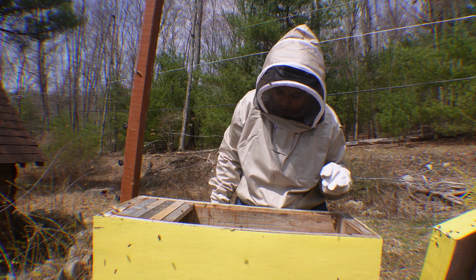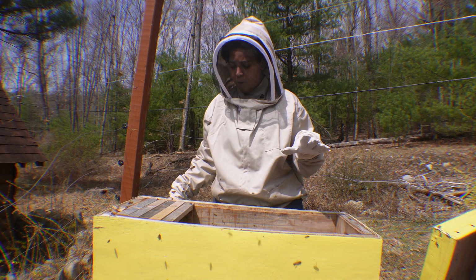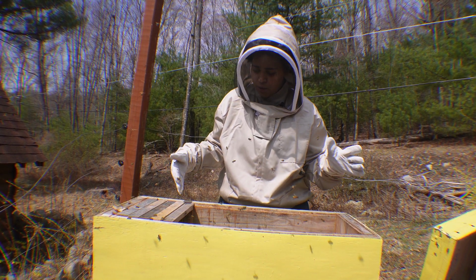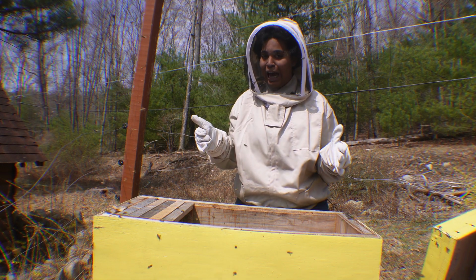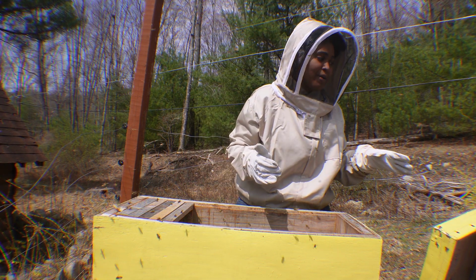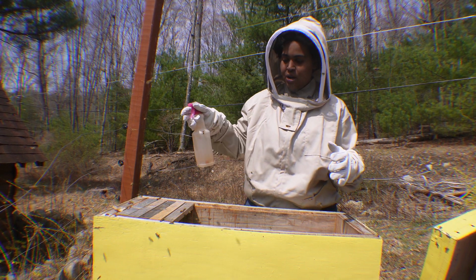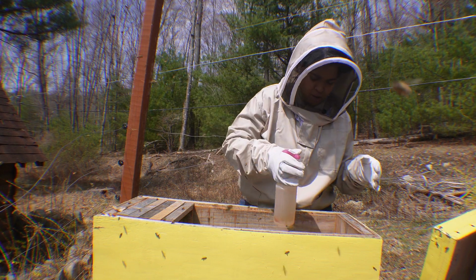Honestly, I see a lot of daisy chaining going on all the way up. There's what, 5 frames in here? All the way up until really like this 4th frame. So I don't really want to disturb them too much. However, I do want to see if they released her, and I want to go ahead and get that out of their way.